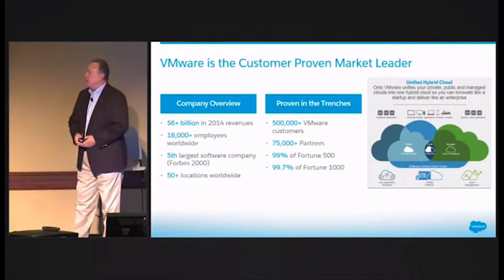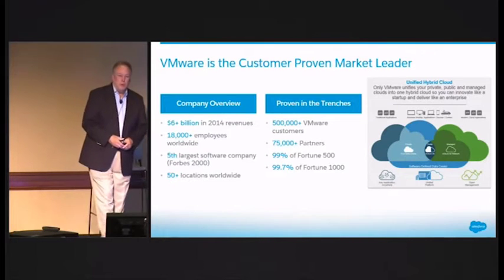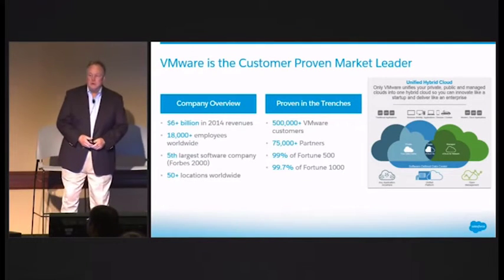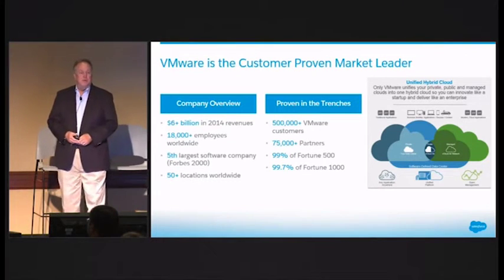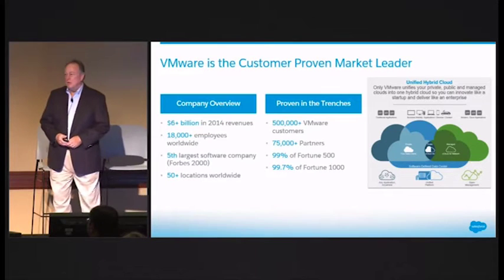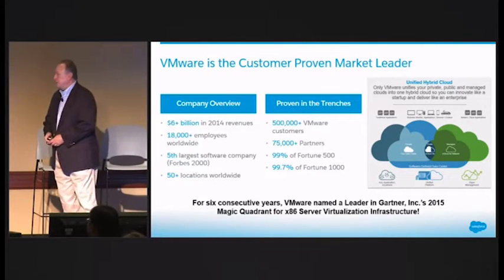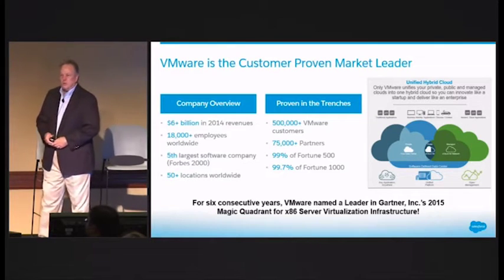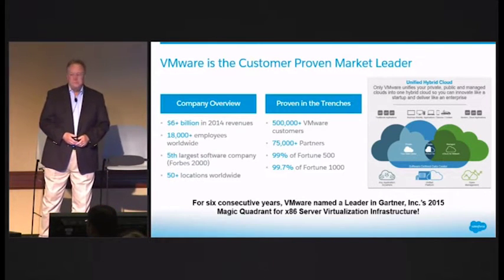Just a background on VMware. We have about 18,000 employees and 50 locations worldwide. We are essentially the fifth largest software company in the world. And for 6 consecutive years, we've been named to Gartner's Magic Quadrant for x86 infrastructure virtualization.